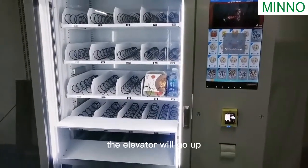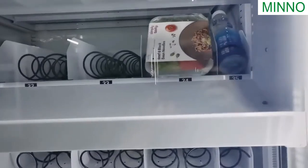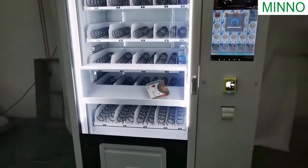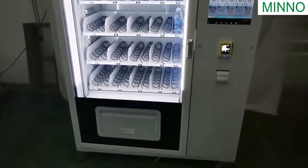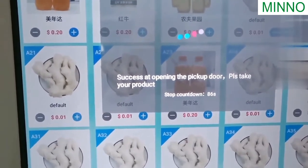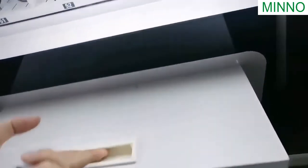The elevator will go up. The receipt will come out. It will show success at opening the pickup door. Please take your product. Pull the door and take the product.